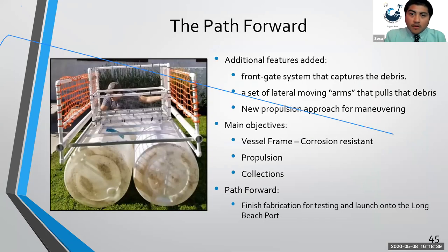Thank you, Allison. So going on, we see that from last year's project, we have integrated a new front gate system composed of a set of lateral moving arms that can pull in debris for collection, as well as a new type of propulsion approach for maneuvering. The main objectives we ultimately had are a new type of vessel frame, which is now corrosion resistant, propulsion that now has an anti-fouling factor to increase the longevity of its use, and a new way to collect the trash and debris that is now sitting in the Long Beach port.